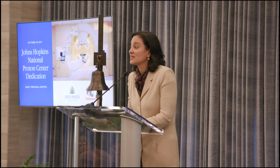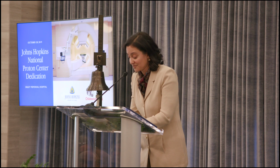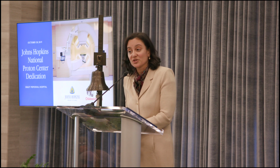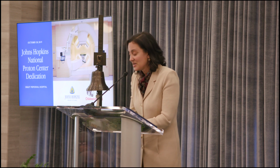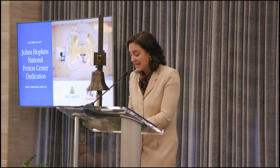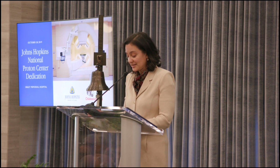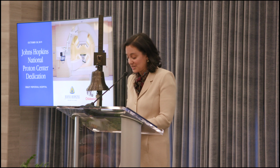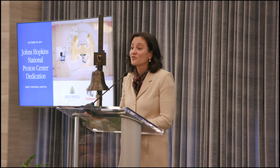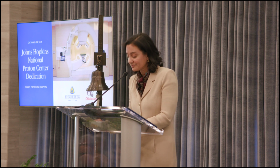So it means less time on the table for the patients than they would get in any other proton center. In addition, all of our patients are able to register and participate in our clinical trials. We'll be combining laboratory and clinical research in this facility and work with our faculty together to address novel therapies and really to work ultimately to improve cancer care through the continuum.